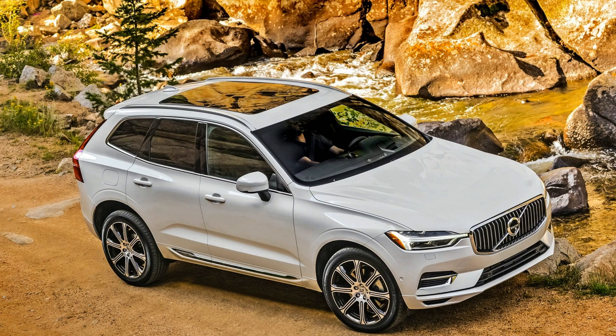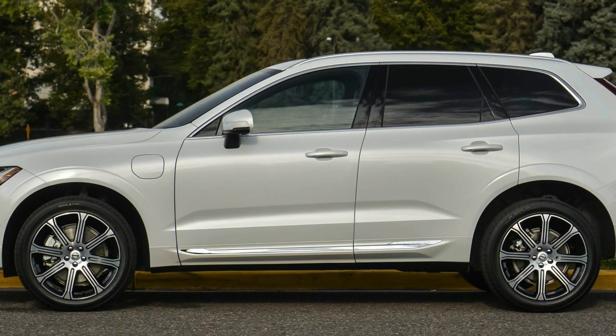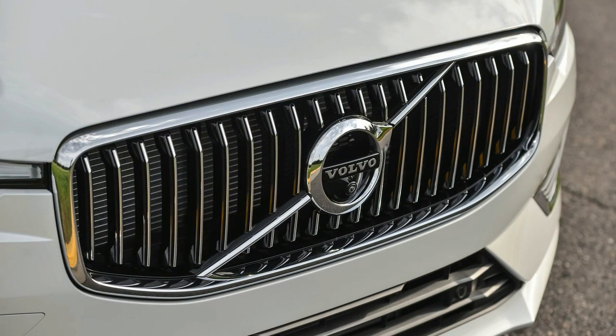The best way to hustle the XC60 T8 onto the highway is with the driving mode set to Power, which increases the T8's general alertness, keeping both the gasoline engine and electric motors engaged, quickening the steering, firming up the damping, and lowering the suspension, when equipped with optional air springs.